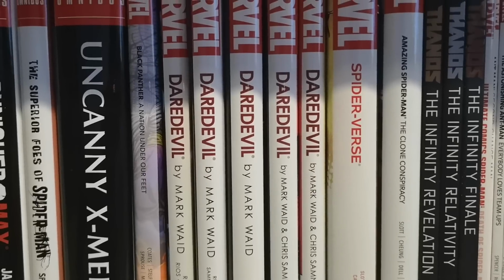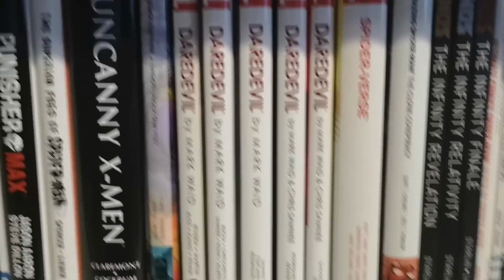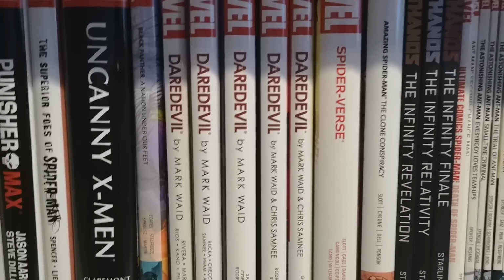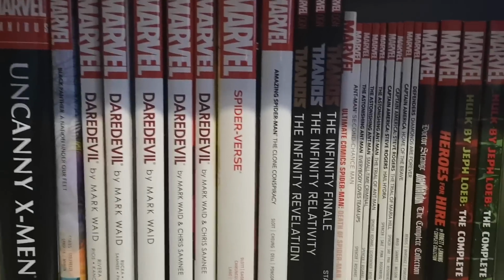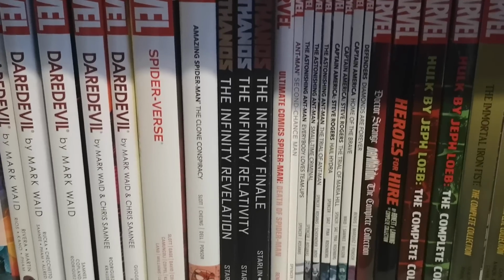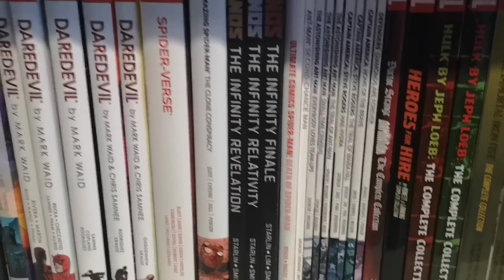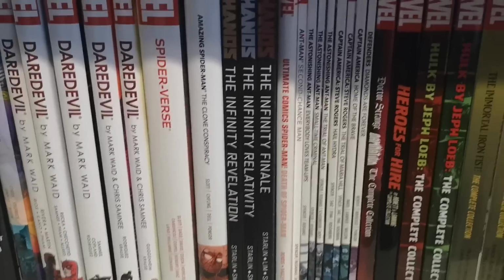Next, another one of my favourite characters. We've got Daredevil by Mark Waid, volumes 1 to 5 in oversized hardcover. I won't pull those out because it's just going to needlessly extend the video, but fantastic stuff all around. Next, we got Spider-Verse and the Amazing Spider-Man Clone Conspiracy crossover events in oversized hardcover. And then we've got the 3 original graphic novels from Marvel for Thanos, and that is the Infinity Revelation, the Infinity Relativity, and the Infinity Finale.